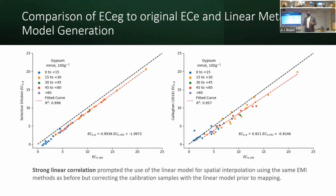And so we wanted to further see if there was a relationship with the original ECE values that we obtained from the field, and then use that as a way to predict ECEG over a larger extent, over the whole field instead of individual samples. These 2 plots represent both methods. On the left, we have selective dilution. On the right, we have EGM. And on the x-axis this time is the observed ECE value from our lab. And on the y-axis, we have our ECEG value that we corrected and derived with our 2 methods. As you can see, there's very strong linear correlation with both methodologies to the original ECE values, which, recall, are very biased by gypsum concentration in the soil.